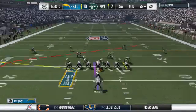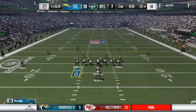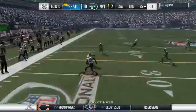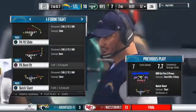Double tight. They come out here in the eye. Detroit! Hang on, Barney, Green, 39! Gone! They'll come out throwing here to start the drive. It's a short one here, complete to the tight end. 7 yards, the pickup on the pitch and catch.